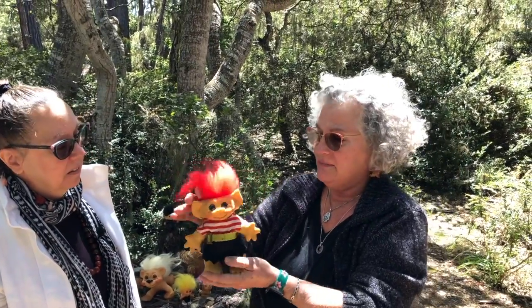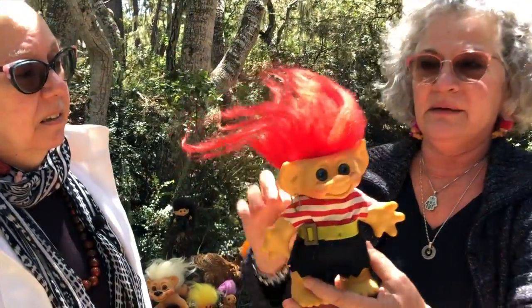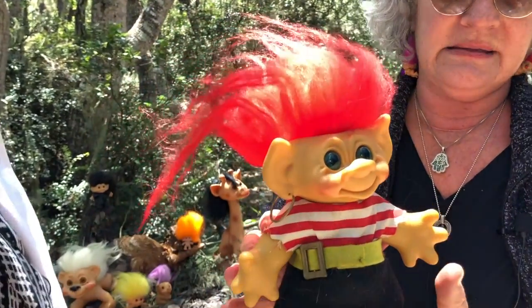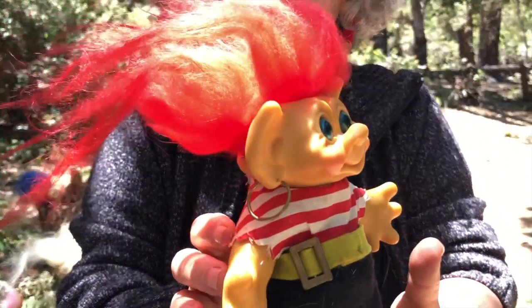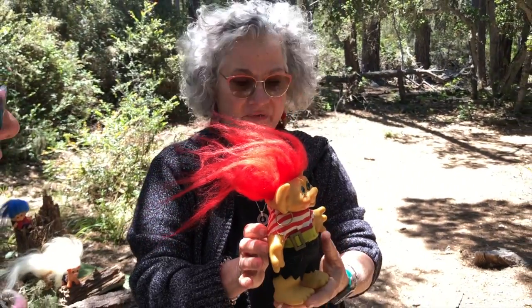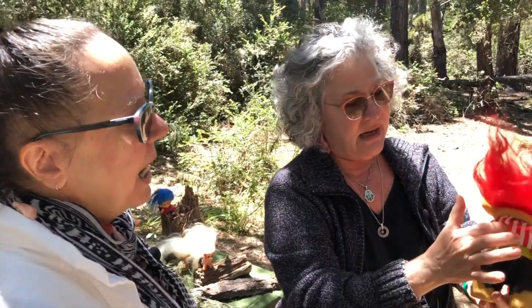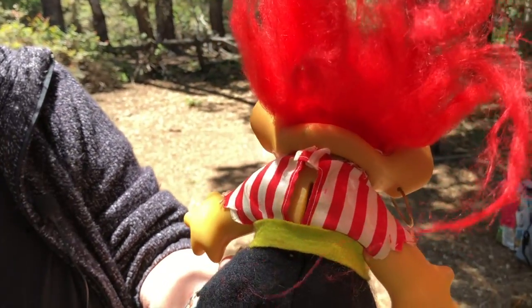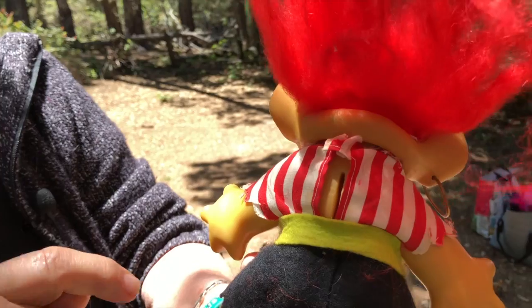All sorts. This was a premium. This guy is a little pirate. Look at his booty. He has an earring, and he has real blue eyes, which I find really neat. Not easy to find. You said he's a premium? He was a premium. He's a bank. Oh my goodness, I don't know how you fish out the money. Does the head come off?